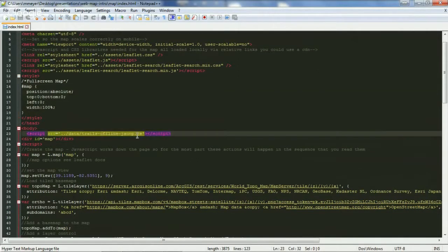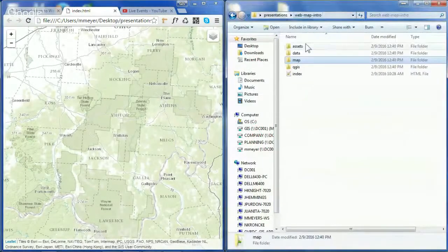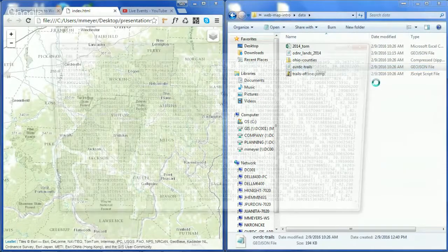And then we're loading our, this is kind of goofy, I don't normally do this, but in order for the map to work in this way, we're loading the GeoJSON file, which is basically just a web map friendly version of a shapefile. We're loading that in this goofy way. Where is it? Trails. It's basically just a GeoJSON file.